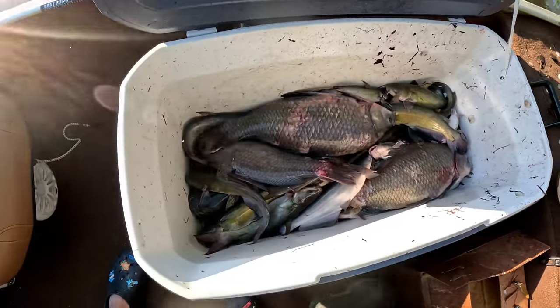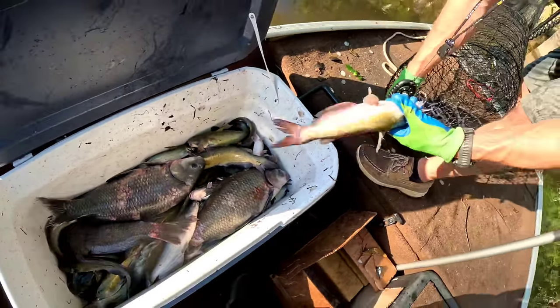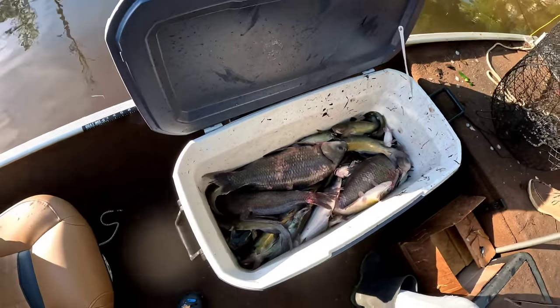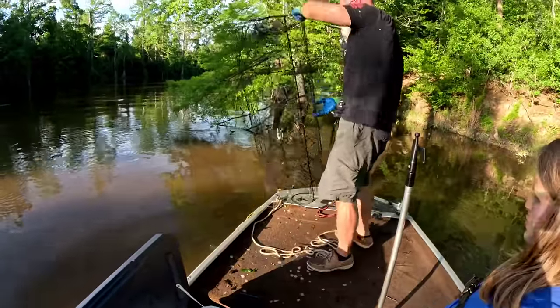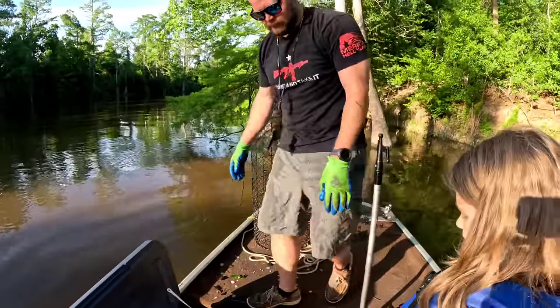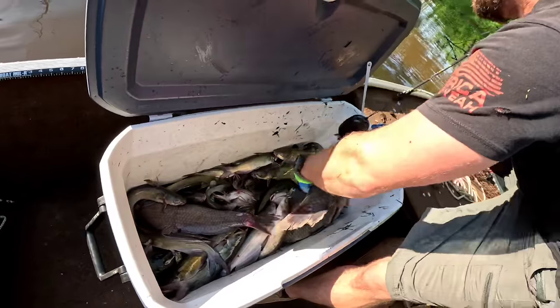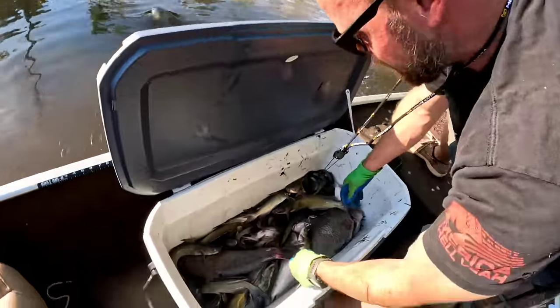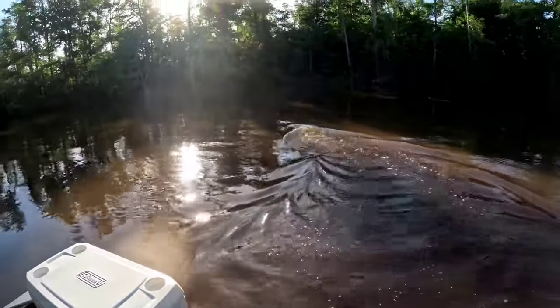We're gonna go through these. Wait, better calm down. We're gonna get them buffalo out of here. They don't want them. I don't want them buffalo. Well, why don't we pick them up and throw them out? That's what I'm about to do. Yeah, I can't pick them up. They're a bit too heavy. We're gonna grab these buffaloes and let them go. Look at that thing. Look at that.